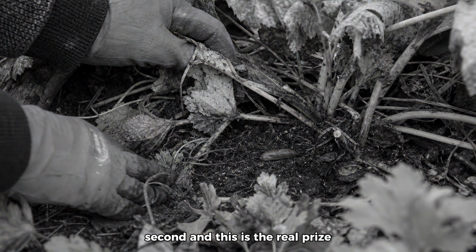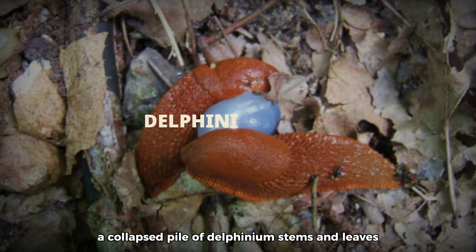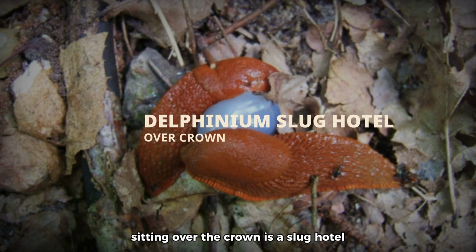Second, and this is the real prize, you're taking away the slug's winter house. A collapsed pile of delphinium stems and leaves sitting over the crown is a slug hotel, and delphinium is the plant slugs go for first.